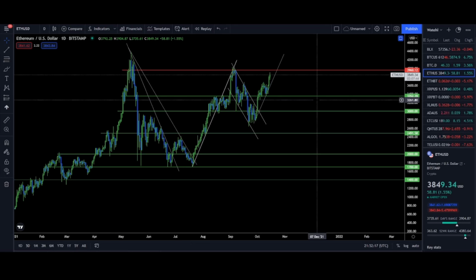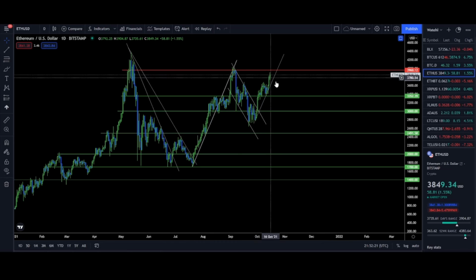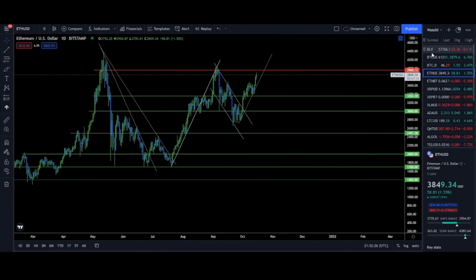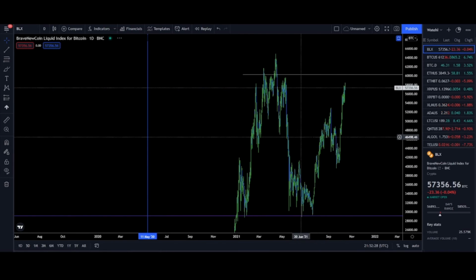If you have questions about maybe stocks or something, I could throw in a stock in there and throw on some TA if you need. Because I do have them on here. I just don't really care because I don't invest in them. I'm just focused on the most important trade that matters, and that's Bitcoin for me right here.